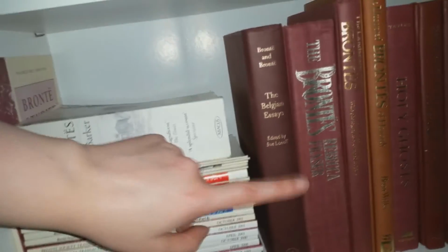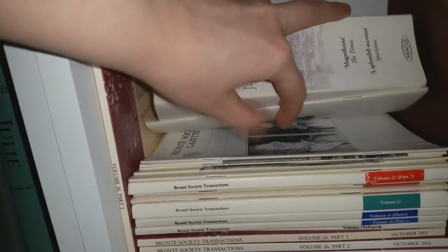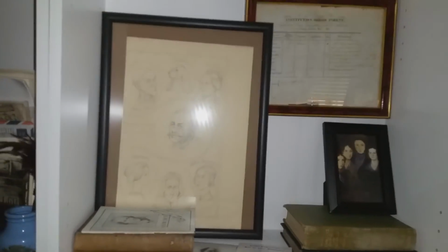on the Brontës, the Belgian essays, a later paperback edition by Juliet Barker of the Brontë Bible, as I call it, some old gazettes, old transactions, a Brontë Studies, and I think that is the main part. Oh, up here, one more shelf.